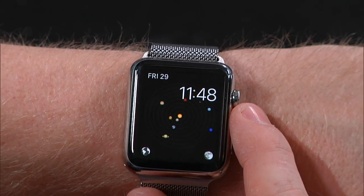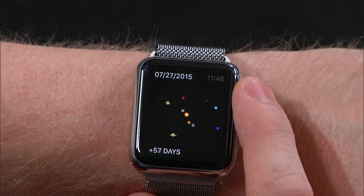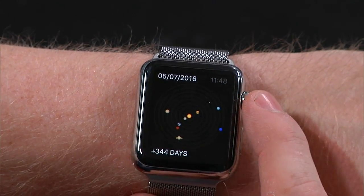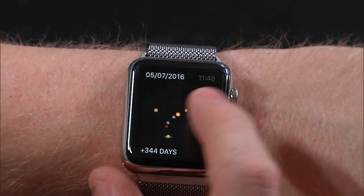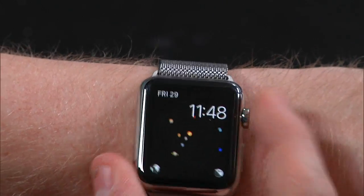So if you played Skyrim or Oblivion and know what an orrery is, you can see all of the planets here, and you can cycle through the future to see when they're going to be where. The alignments of the spheres. Whoa, in 344 days, Mars and Earth are going to be real close. You can also double tap your home button if you want to get a listing. There you go. Yeah, just tap the screen.